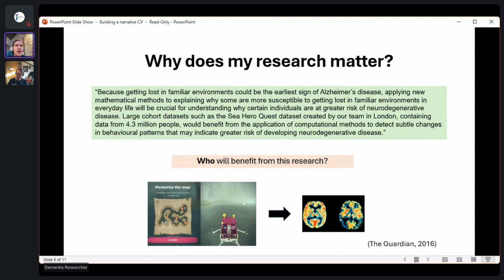So why does my research matter is the final thing. When you're rounding off a statement, you want to go back to the question: why should anyone care? Why is it so important? One of my statements was, because getting lost in familiar environments could be the earliest sign of Alzheimer's disease, applying these new models will be essential for understanding why individuals are at greater risk of the disease. So we're tying back to why it's meaningful for society as a whole. And I've said also large cohort data sets like CHO Request, which I'm working on currently, would benefit from the application of X, Y, and Z.